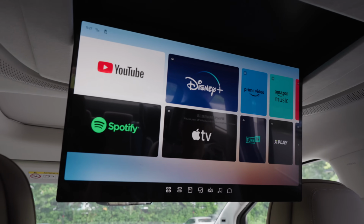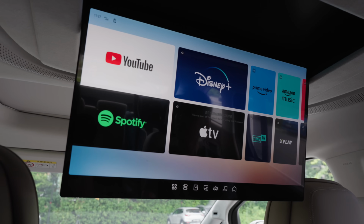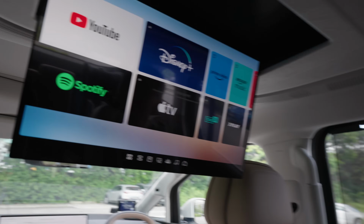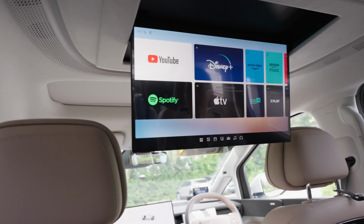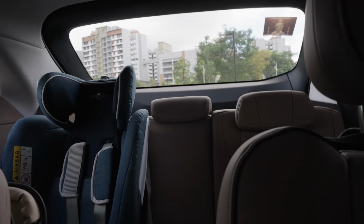Amazing. So I imagine that this would be amazing for long road trips or when parents are waiting for kids, sitting down here, doing some work. To what extent was the screen an important consideration when buying a car? It's not too important as a consideration, but it's good to have because you can get to enjoy the screen if you want to relax on the second row. Yeah. And it's so big that the passengers on the third row can also enjoy the movie.